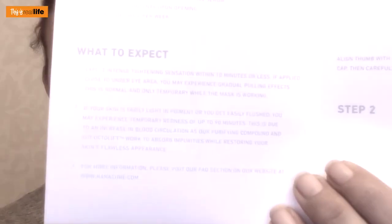It's the faintest writing on here. I mean, really? Expect intense tightening sensation within 10 minutes or less. If applied close to under eye area, you may experience gradual pulling effects. This is normal and only temporary while the mask is working. If your skin is fairly light in pigmentation, you may experience temporary redness of up to 90 minutes.